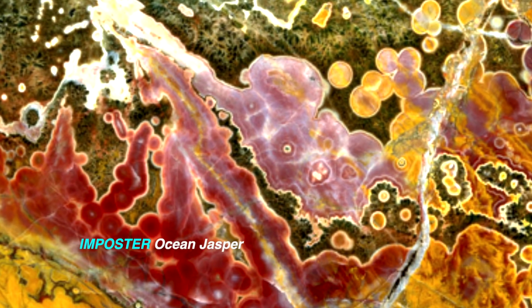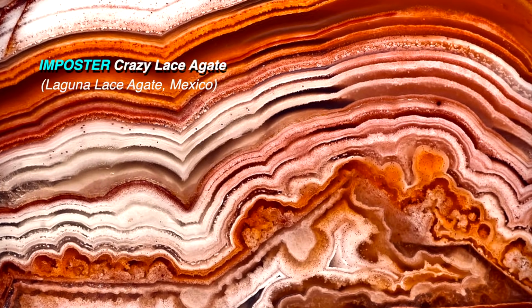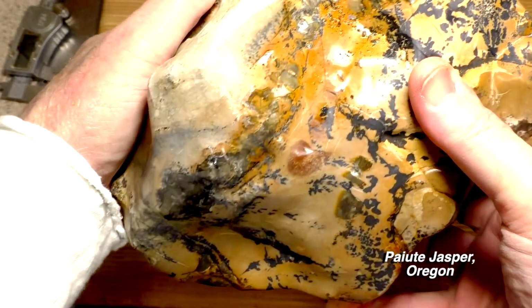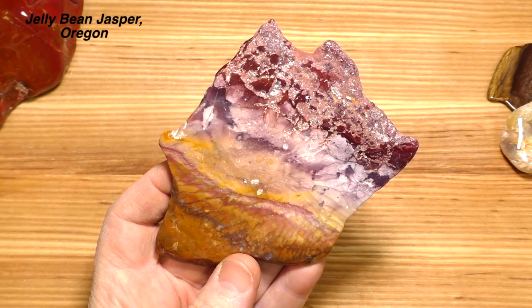Now you may find imposter stones, but there is no more ocean jasper or crazy lace agate left in the wild. It's extinct, sorta. But wait a minute, you can still get a lot of these great stones, but you can't get them out of the ground. This is where the rock sellers come in.